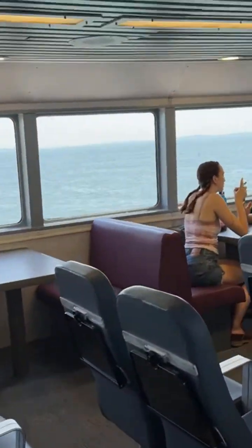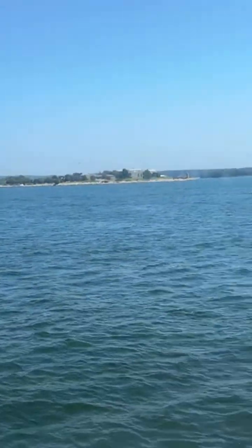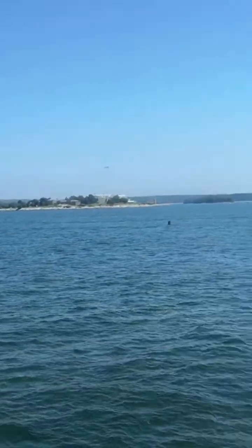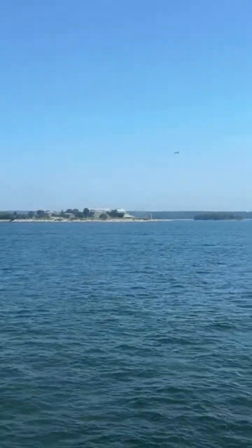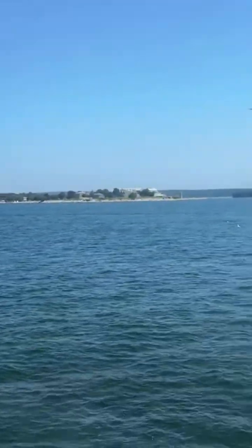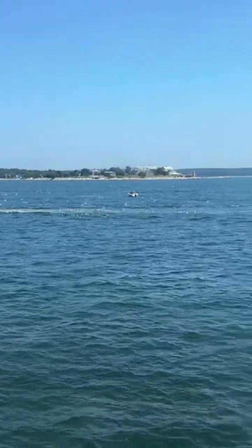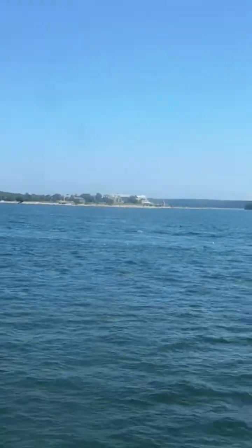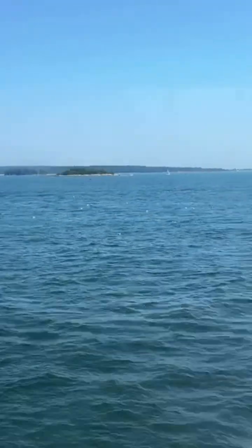So you can see the other view. Okay, so here we have a jet taking off. Must be a private airport, because I don't recall an airport being here, because that would be Mystic, Connecticut. Look at the seagulls around that fishing boat. Isn't that amazing? So Mystic, Connecticut's over there, so that has to be a private airport, because I'm not familiar with it. My friend Elizabeth Sadie would know.